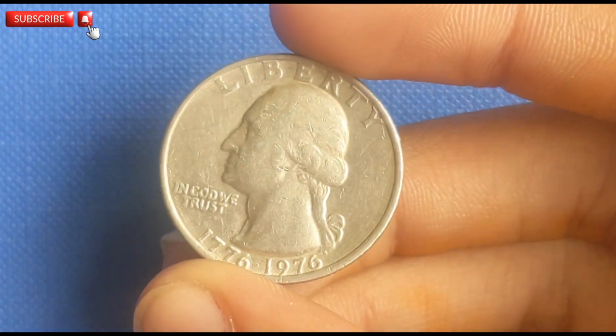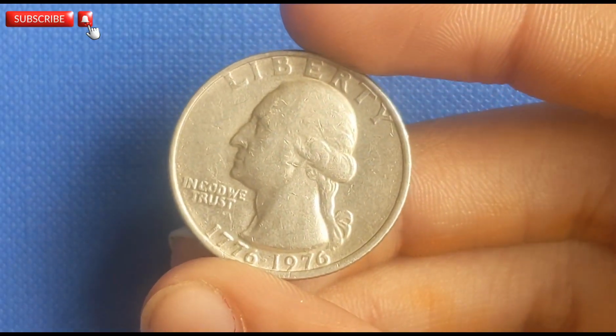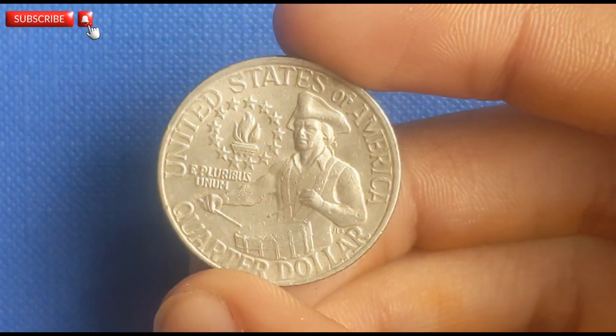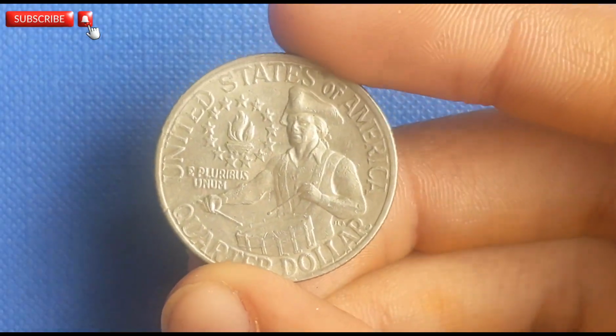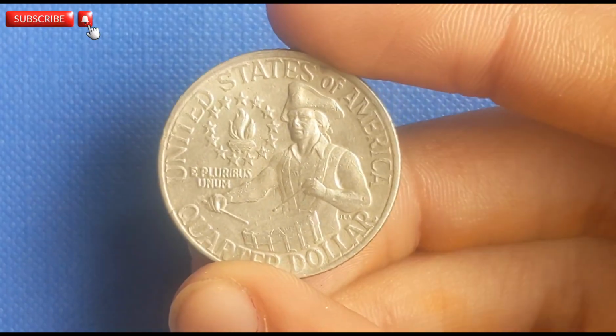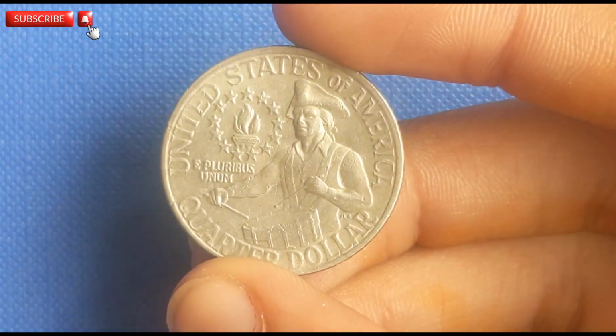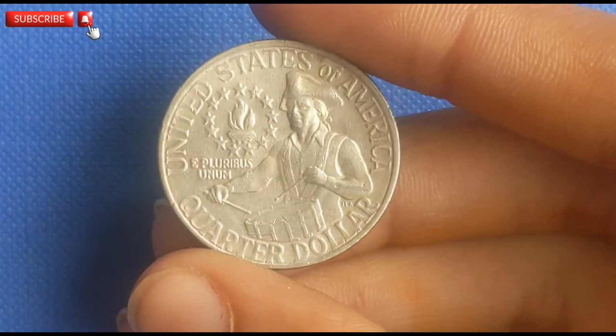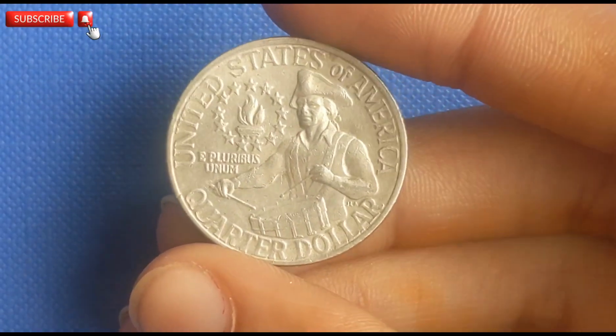Now, let's talk about what makes one particular 1776 to 1976 bicentennial quarter from the Denver Mint so special that it reached an astonishing price of $78,550. This coin, graded MS68, was struck with extraordinary detail and had flawless surfaces, making it one of the finest known examples.